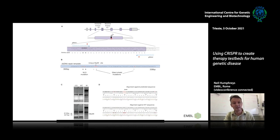We got requested to knock out an NLS within a gene, a fairly straightforward project. To make the NLS mutation, we only had to change two base pairs. Then we introduced a digestion site for the ease of genotyping. And then there was one additional shield mutation to prevent the guides from cutting again. So in total, five base pairs we changed in this mouse. And we managed to make the perfect mouse, and we made these mutations and mutated the NLS sequence within this protein. However, when we made the mouse and gave it to the researchers, they found that there was zero, it was the same as the knockout. There was no protein produced.